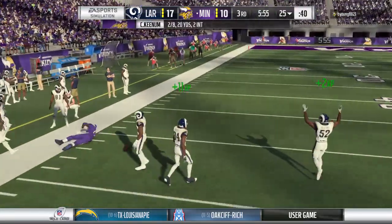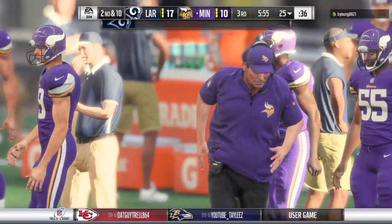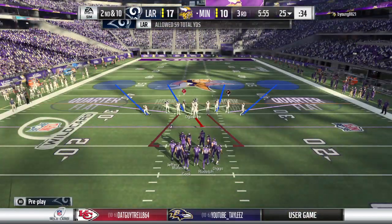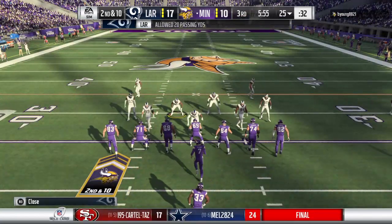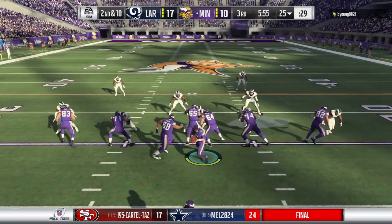He couldn't quite hold it. Got hit. Ball pops out. Incomplete. It's a lot of contact going on there, and in the end, unable to keep two hands on the football and bring it into his body. Everything looked pretty good until the finish.